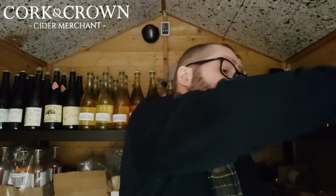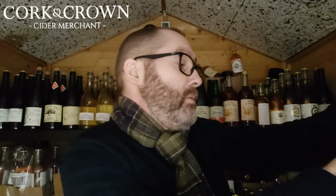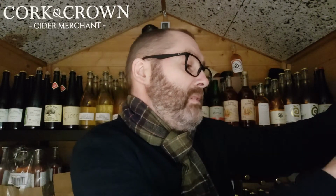Right, let's open this one. 2016, so 5 years since it was picked and pressed, a little bit more. That's looking a little bit on the wonk. So is this going to blow up and cover me in delicious cider? I don't know, it's 7.5%. So there was some sugar in there for sure. It's also been dosed when it's bottled. But I think that's just for sweetness. I'm not sure that's going to produce any fermentation.